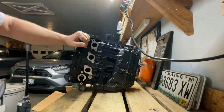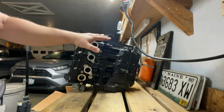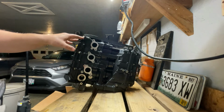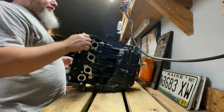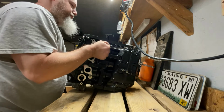But I did want to show you that the majority of this housing is aluminum, and I'm very much looking forward to taking this apart. I'm going to micro scrap this, take it apart. So this is probably the highlight of the day right here. I do have a few more things to show you though, so don't fret. The video is not over just yet. Let me put this back in the box and then I will show you what I've got left.